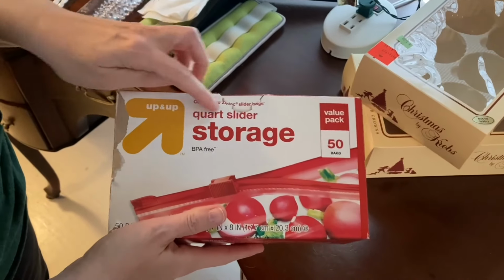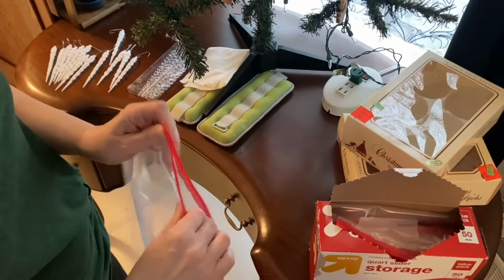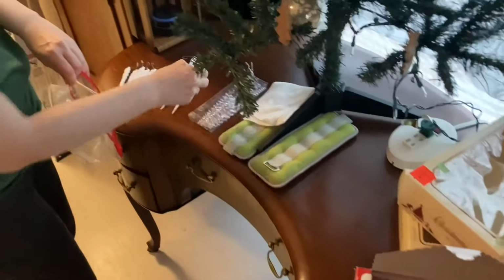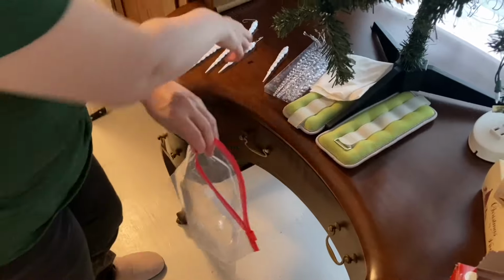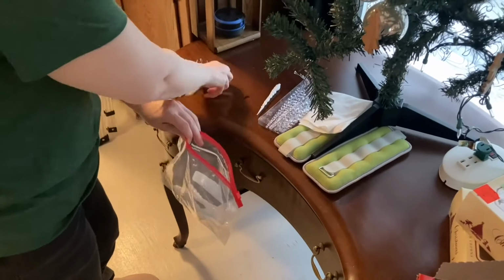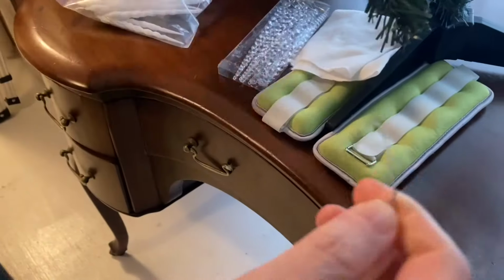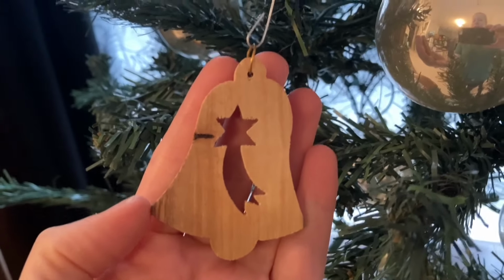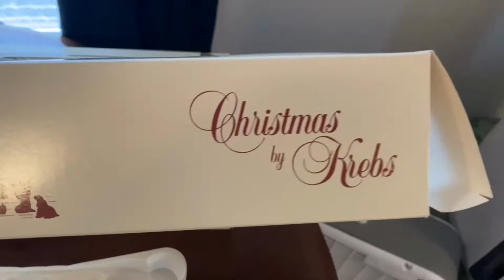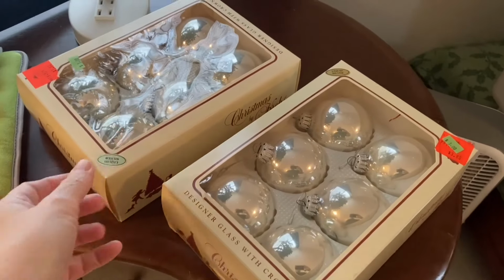Now I've got these Up and Up quart slider storage bags, and we're just gonna take one of these out, and we're gonna put the plastic white icicles in here because they already have the hook. Oh, whoops, I lost a hook. They already have the hooks on them, and so we're just gonna drop these in the bag. I'm just re-hooking this and closing the hook up a little bit. I can nail that one is all done. I love these little wooden ornaments. I couldn't believe I found these at the thrift store. Love these ornaments. Oh, I missed one. Let me grab that.